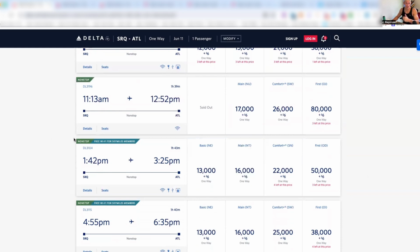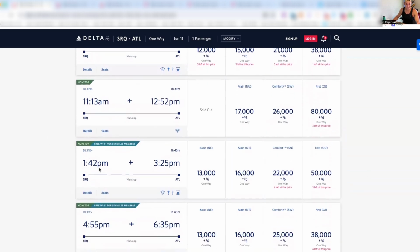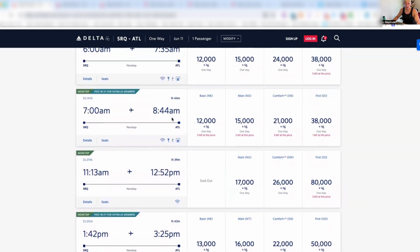Utilizing your Delta SkyMiles, they can't move anywhere. You can only use them in Delta SkyMiles. So this still isn't a very good redemption. You're better to pay off cash, but you can get a much better redemption by utilizing your credit card points because it's almost half the amount they'll charge you in Delta with their SkyMiles. So I want to point this out as well.